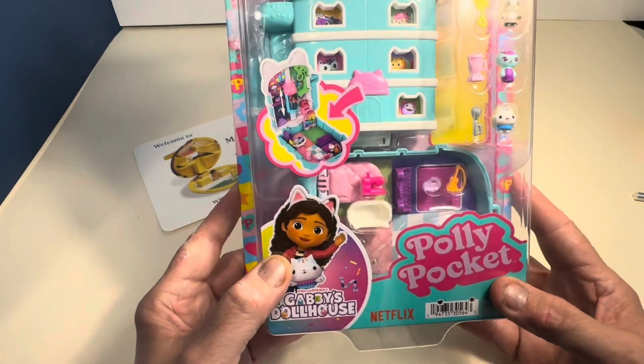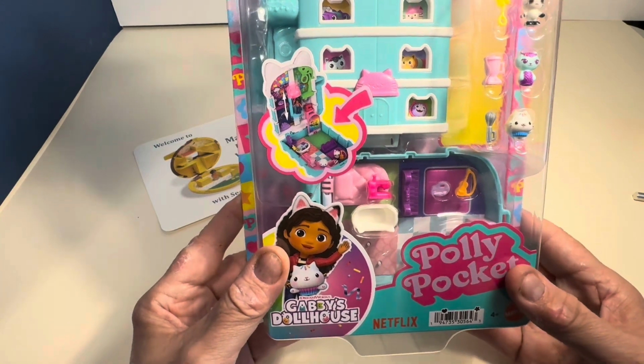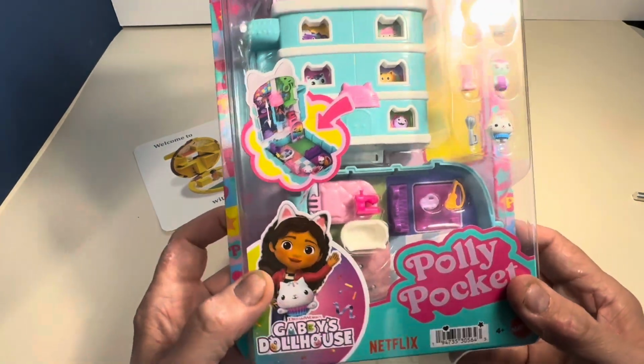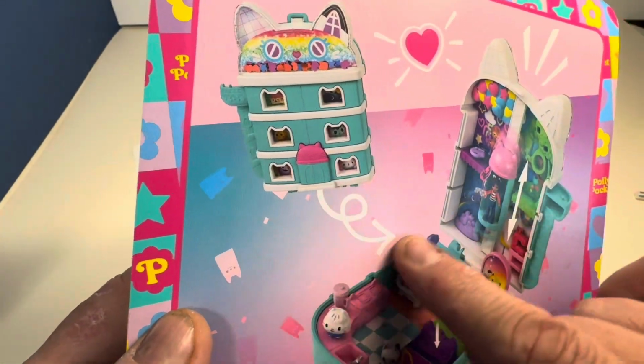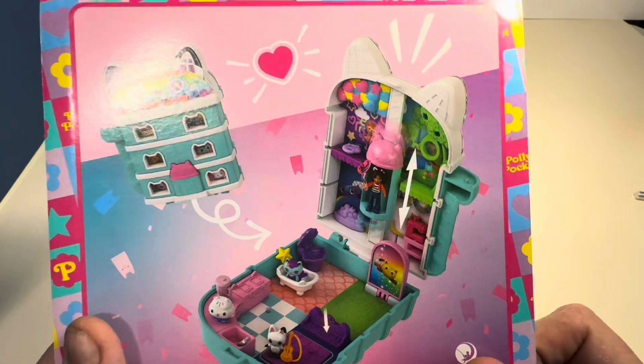Even though I don't know the show very well, I did watch an episode. I now know a little bit about it. I know some of the characters. But let's just get to it. Let's look at the back first. So here's the dollhouse. And then it shows the dollhouse opening up to be this.